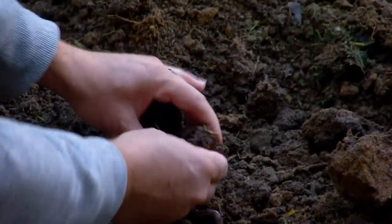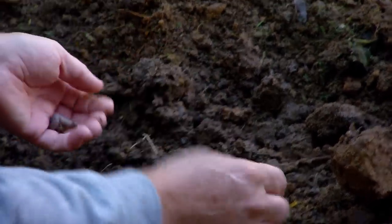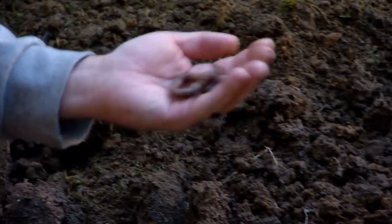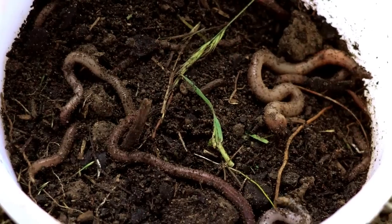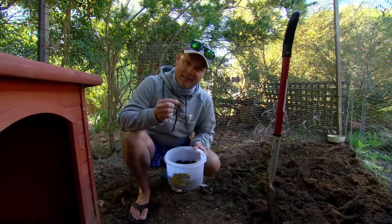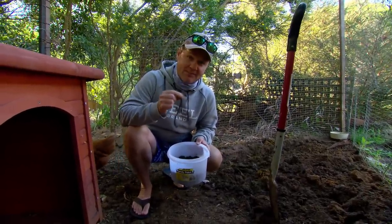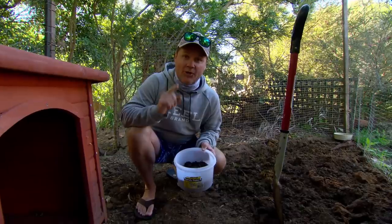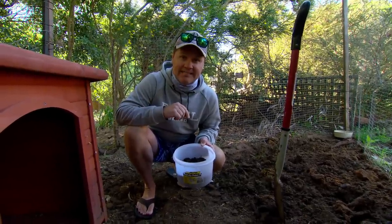Looks like a good one. Look at that. And another monster. They are seriously big worms. What a cracker bucket of worms we've collected. No Gippsland monster, believe it or not, less than 100 km from where I'm standing right now, they get earthworms that grow to 3 metres in length.